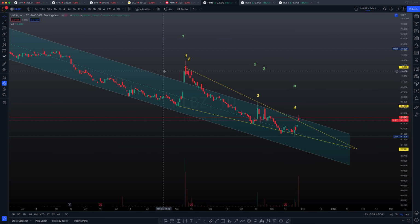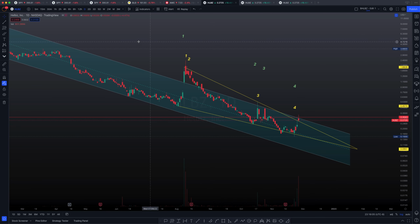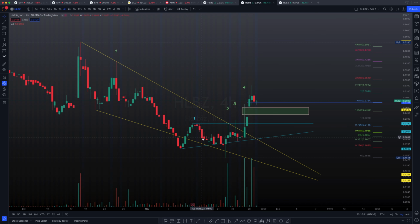Now, both of the formations, once again, this is the daily chart compared to the other one. The other one was the 4-hour chart. Okay, so this is the daily chart. We're looking at daily candles here. Each candle is 1 day long versus every candle being 4 hours long here.